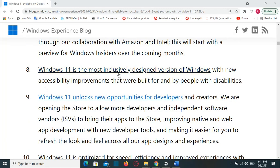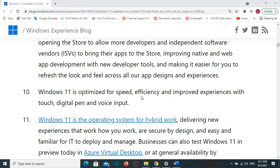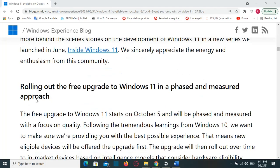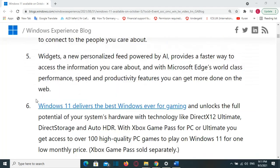Windows 11 is the most inclusively designed version of Windows, with new accessibility improvements that were built for and by people with disabilities. Windows 11 is optimized for speed, efficiency, and improved experiences with Touch, Digital Pen and voice input, etc. So these are some of the features that will be introduced on Windows 11, which will be released officially on 5th October.